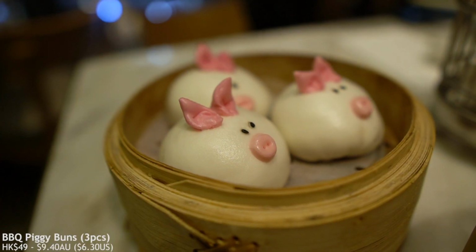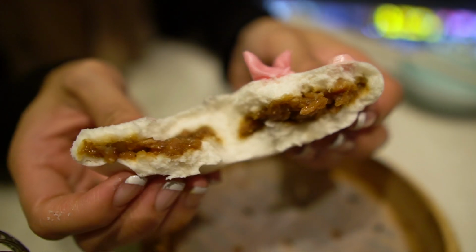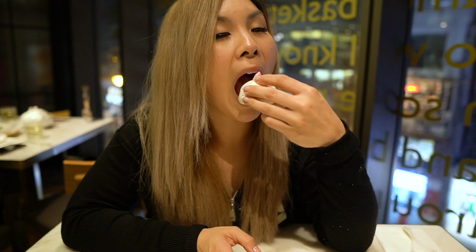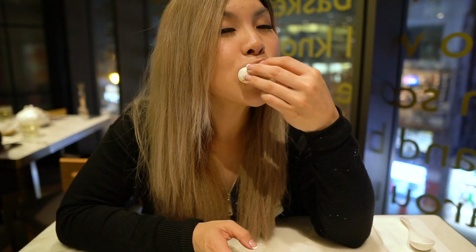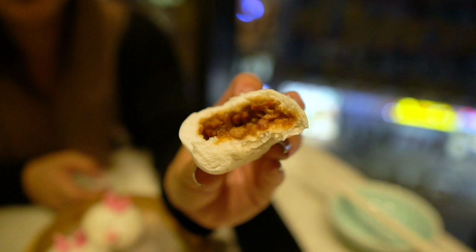And lastly, we have the 3 little piggies. So these are char siu buns or barbecue pork buns. Obviously, I'm just gonna bite its face off. It just has to be done. Yeah, it's just a normal barbecue pork bun. But I guess the novelty is that it's shaped like a piggy.